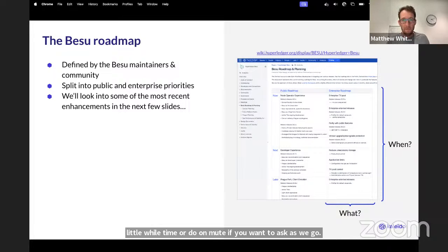So let's talk a bit about the Besu roadmap. This is what might be particularly interesting for an enterprise looking at what's been happening with Besu recently, and which directions Besu is looking to go in, what features it's looking at, what discussions it's having about directions for Besu. So this is what I'm going to spend most of the time on, particularly because there are some interesting new features just recently released. And there are some interesting directions that Besu might go in over the coming 6, 12, 18 months.